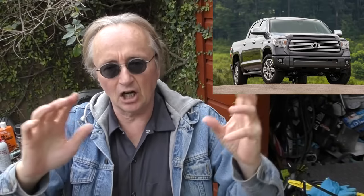Now, number two on my list is the Toyota Tundra. In 2016, Toyota bought back a Toyota Tundra from a customer. It was a 2007 Tundra, and it had 1,000,000 miles on it with original engine and transmission. The Tundra has classic Toyota reliability to it. They can last a really long time. But the reason I have it number two on my list and not number one is this.